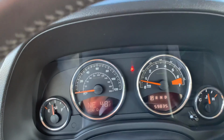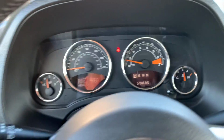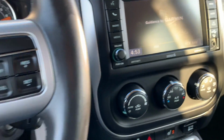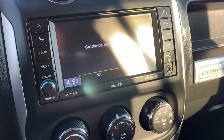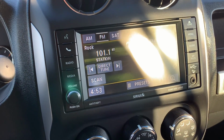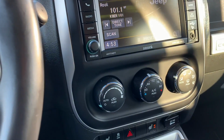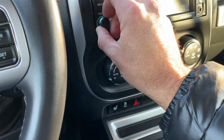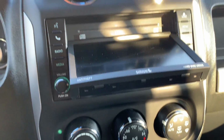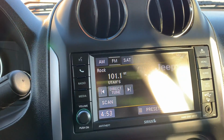Okay, you see here that it has 59,835 miles on this vehicle. Your cruise control. Come over here, you see that it does have GPS. Bounce over to radio, you see that you have AM, FM, Sirius XM, and Bluetooth. I'll go ahead and turn that down a little bit. You've also got your CD and DVD loading right there.